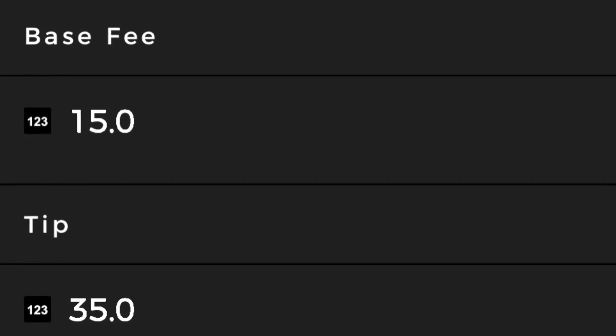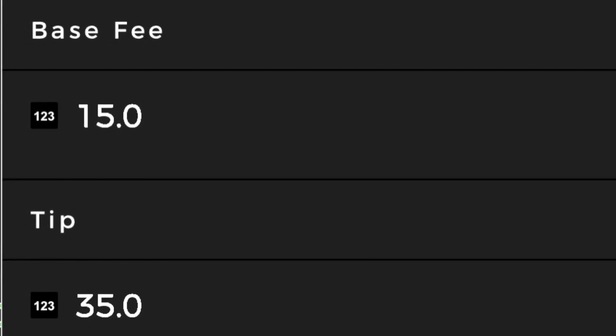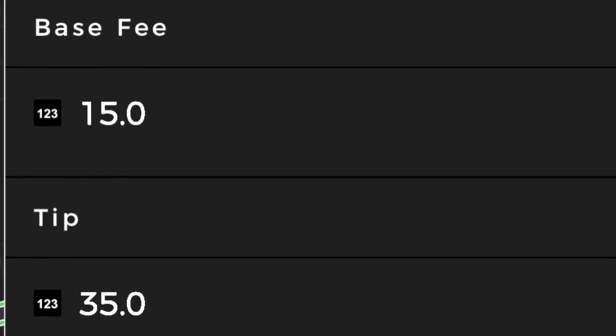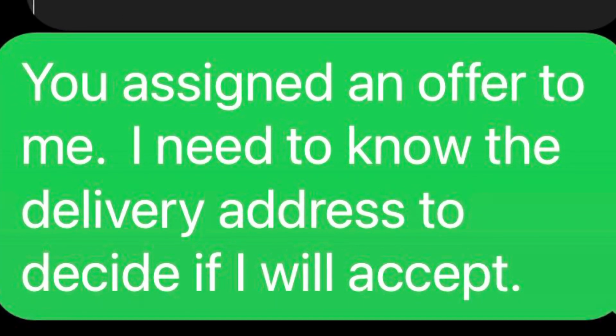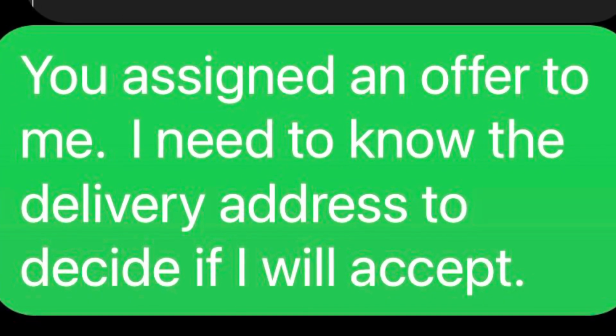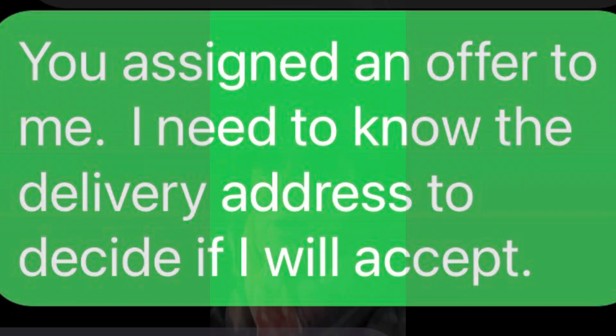The base pay on this one at 4:15 in the afternoon is $15. The tip is $35. I look forward to seeing how much food I'll be picking up from that place. You assigned an offer to me. I need to know the delivery address to decide if I will accept. They sent me 2 offers today while I was shopping. And the second one, they added it to my queue in my account. So I happened to catch the text, which was good.